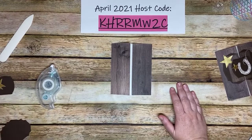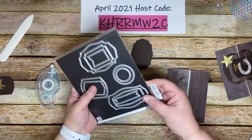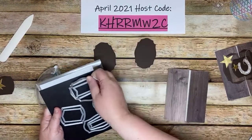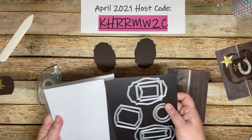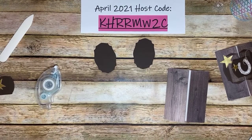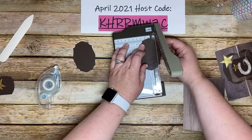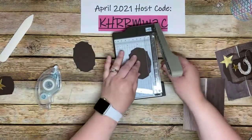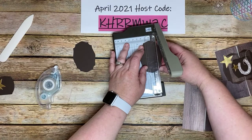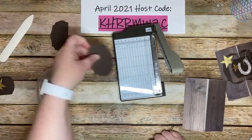Okay, now I cut out these two pieces right here. I used the Tasteful Labels dies, and I used this large label here. When you cut off the end of it, it actually looks like a door, a swinging door. So we are going to cut off the end, and we're going to line it up with the edge right here and right here. And I didn't go far enough in. There we go. I just told you what it was, and then I didn't even do it. Okay, so then you're going to have this. We're going to do that one more time.